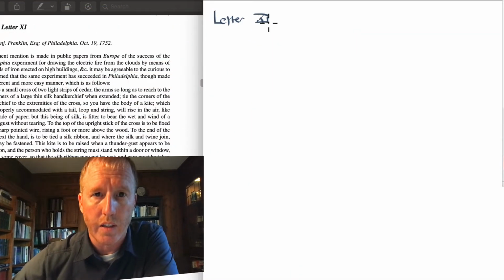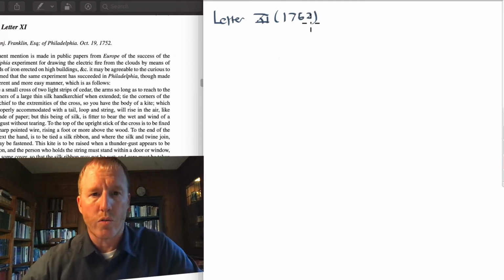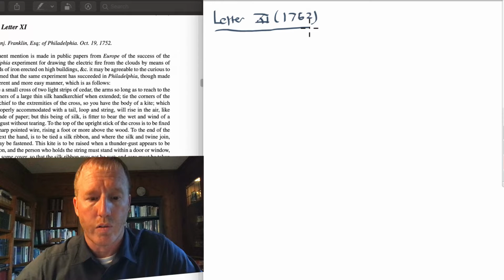In other words, we can draw out the electrical fire from the clouds either gradually or rapidly in the form of a lightning stroke. And this was one of Franklin's main insights, and perhaps what he's most famous for: it can also be accomplished by means of a kite. So let's look at his letter number 11, from 1752, and let's see if we can draw how he describes his kite.